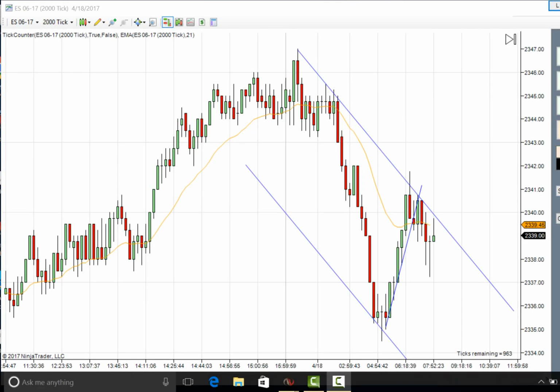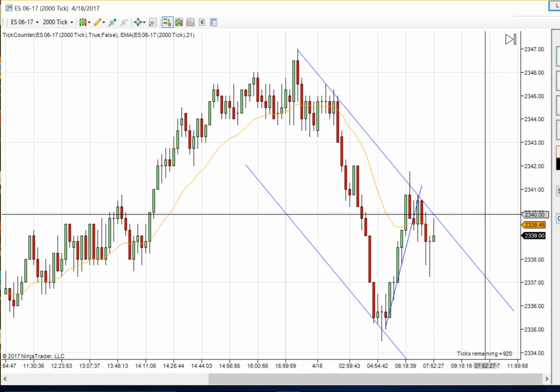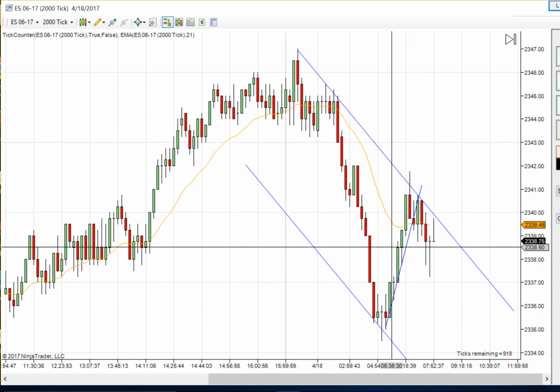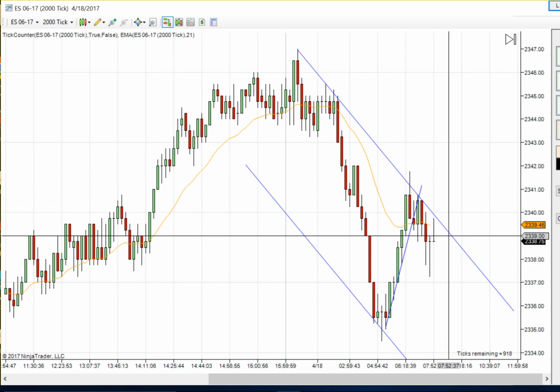All right, it's 7:52 in the morning. I've got a potential setup here. We didn't have a break and a new high of this little guy, so it's possible that that's what's working here.